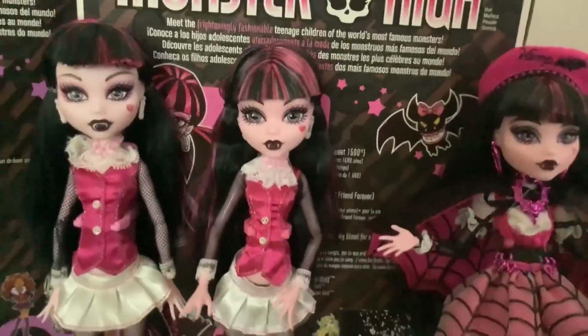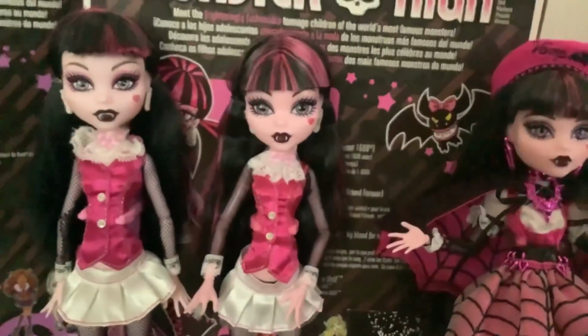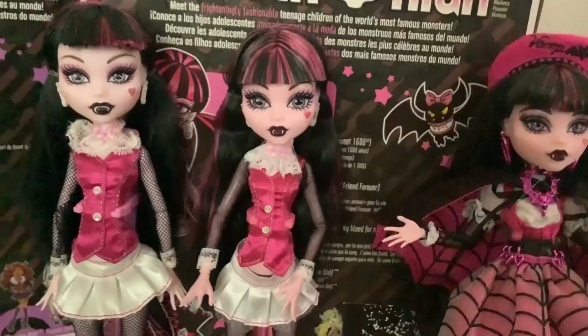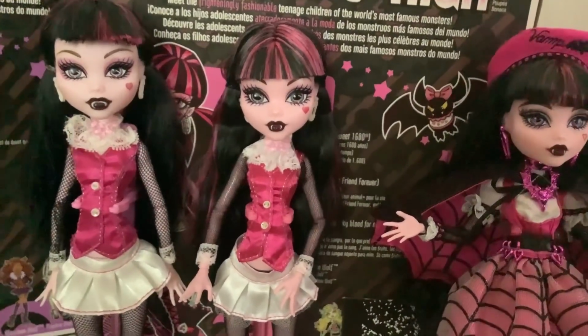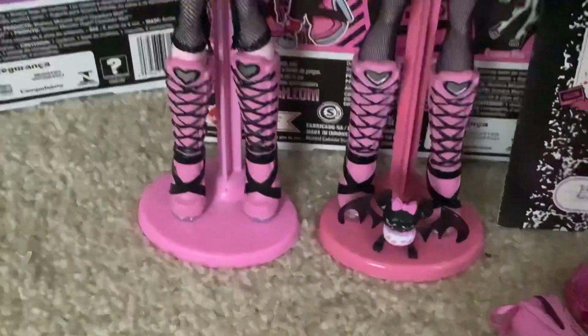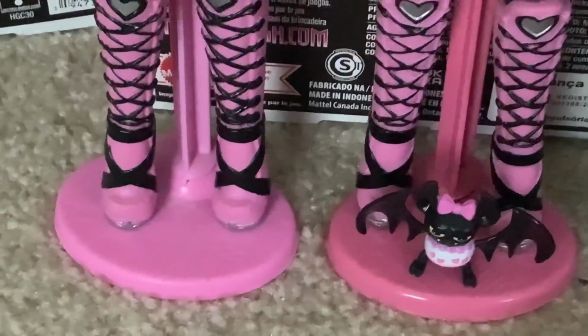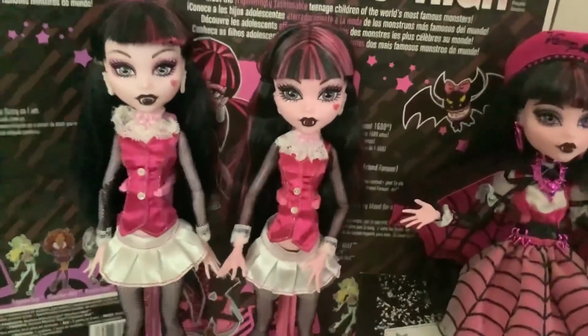Overall, this Draculaura is a really faithful reproduction. I think the best reproduction they ever did was 2013, but I really do like this one. It's leaps and bounds better than the 2015 one at the very least. Once again, I'm very confused about my Draculaura stand. Is it the wrong one? Have I had her on the wrong stand this whole time? I don't know. But, yeah.